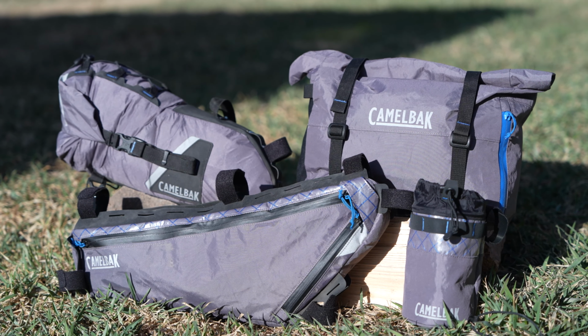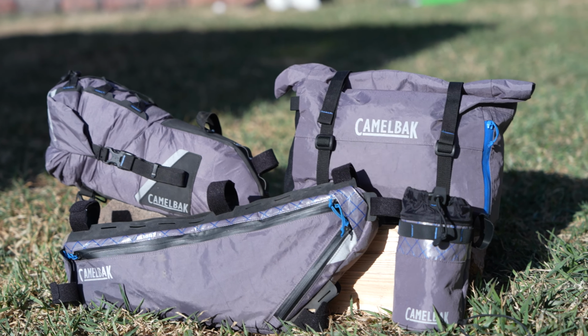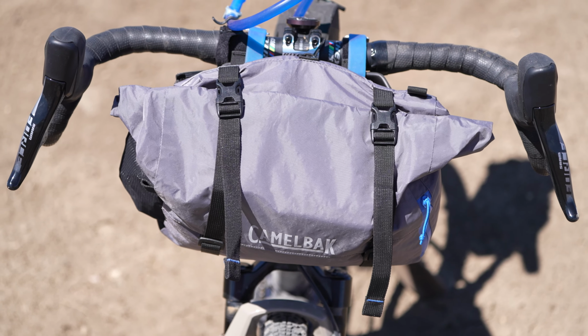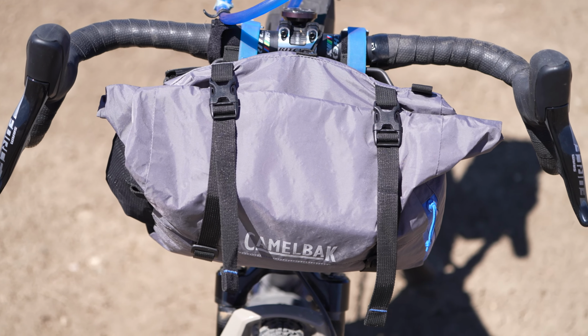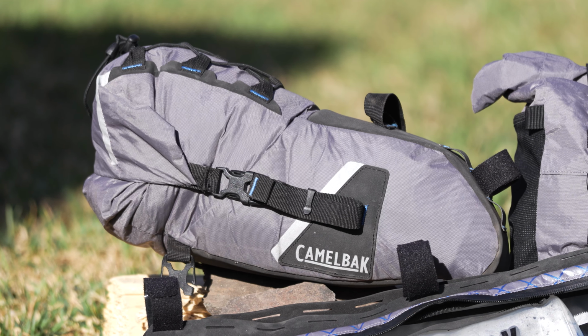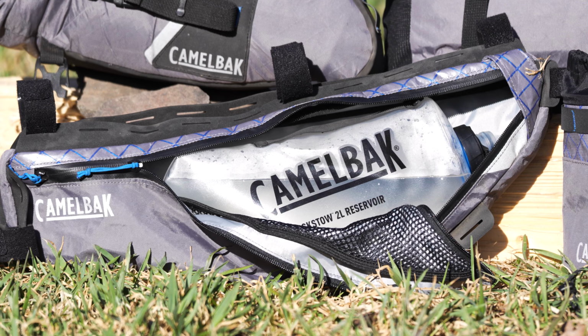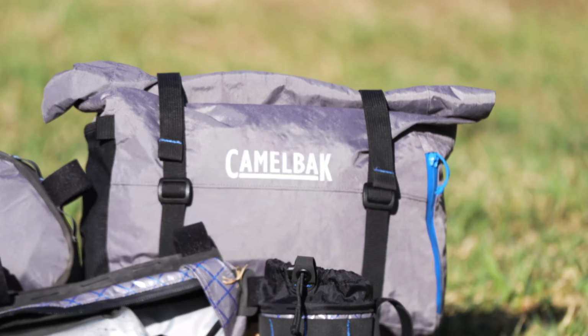Keeping with their long-standing M.U.L.E name, which stands for Medium to Ultra Long Adventures, Camelbak officially launched their M.U.L.E on-bike bags today. This includes the M.U.L.E 9-and-1 saddle pack, small and large frame pack, handlebar pack, and stem pack.